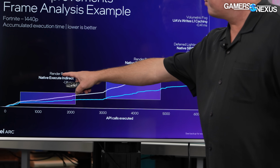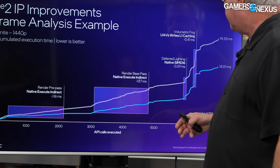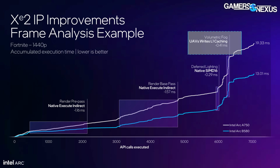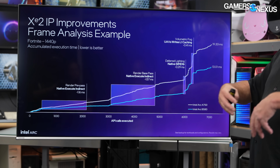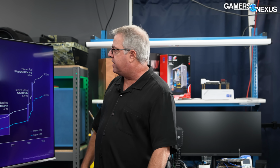This was a pre-render pass, maybe building a texture that you're going to use later. This is the base pass, where you're generating your first pass of color. Down here, a little further, we have native SIMD 16, which saves 0.3 milliseconds, again a feature of Battlemage over Alchemist. And out here, UAV caching saves half a millisecond, which is huge, for volumetric fog. Thinking about a modern game engine, they do multiple passes and all kinds of complex compute functions, with a little bit of render in there as well, and you end up saving about a third.